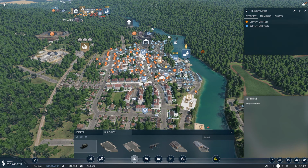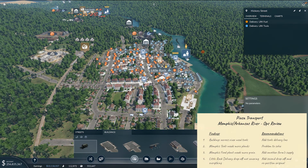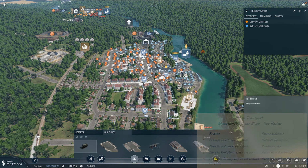So it looks like our drop-off is not covering everything it needs to cover, and in order to make sure we're sending out the signals for the demand, she wants to optimize this line, and so she's going to recommend adding a second drop-off and repositioning the original one. So probably keep it for either tools or fuel, and then add a second one for either tools or fuel.